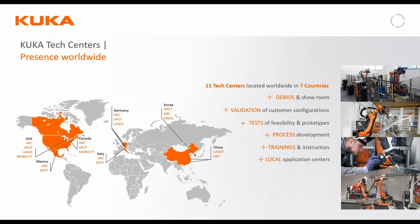So today we're primarily focused on North America for our group, and we cover everything I would consider joining or cutting. Our group would be US, Canada, and Mexico. In our tech centers, we do arc, spot, and laser, and of course we can do demonstrations and feasibility studies and process development with any equipment that you see fit. So if there's a process or a project that you're not confident in, that's really what our tech centers are for. And at the end I'll give you my contact info. If you have questions, feel free to reach out to me or your local salesperson.